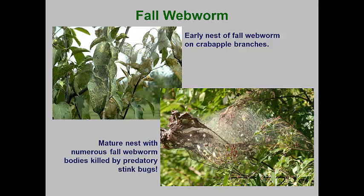There are also some systemic insecticides that can be used to kill nests located in tall trees. This helps avoid drift of insecticide sprays that can occur with tall tree spraying. Notice also that there are a lot of predators and parasites that attack the fall webworm, and if you look closely at nests late in the season, you may actually see dead carcasses of eaten caterpillars inside the nests.